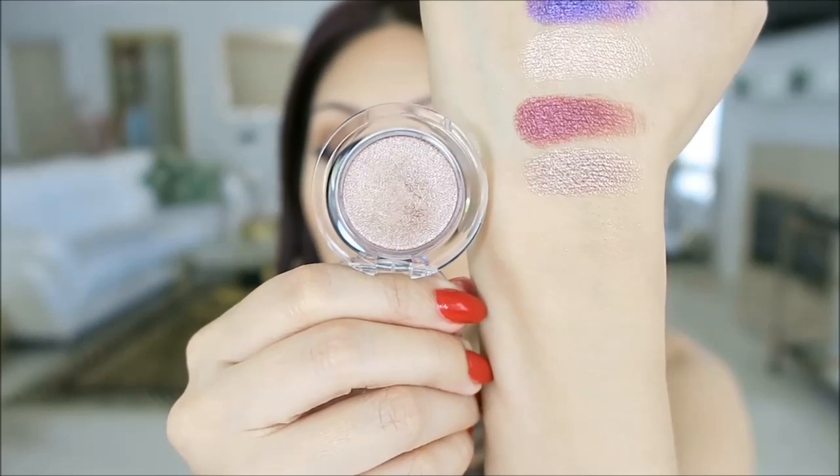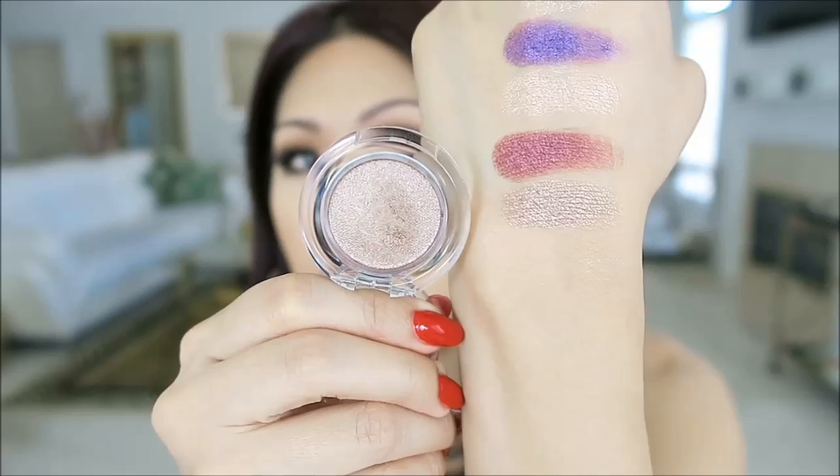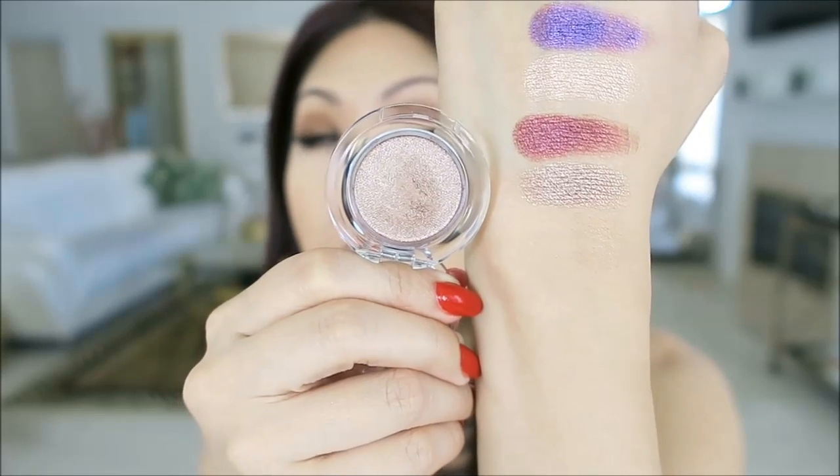I'm a little confused. I'm like, these are $6, $7, but the pigment feels like a powder cream gel. I have no words, you guys, can you see? I feel like these are a more recent release from Palladio. It's Palladio, right? Whatever, I'm going to go with Palladio.